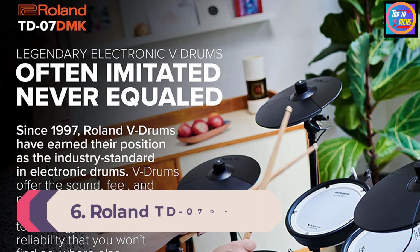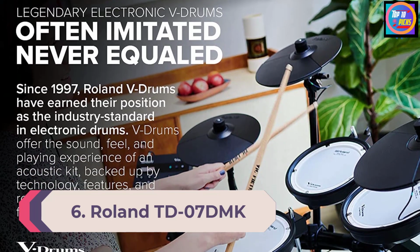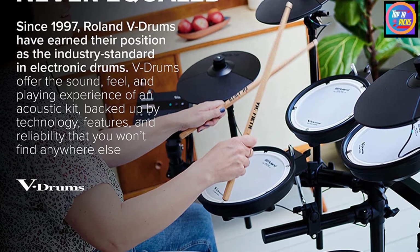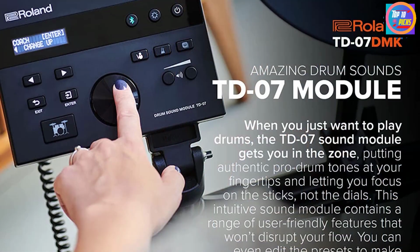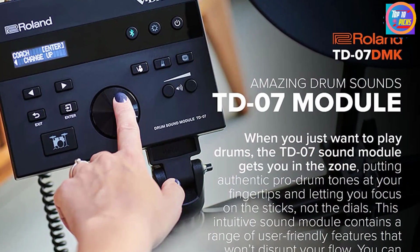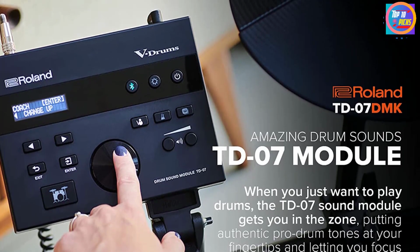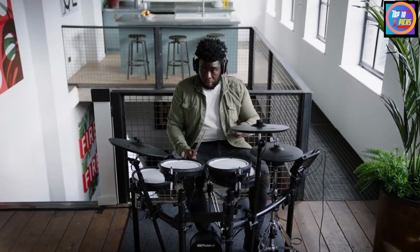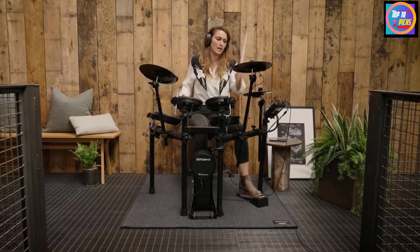Number 6. Roland TD-07DMK. The Roland TD-07DMK is the most affordable electronic drum set in the newly expanded TD-07 range. If you like the deep editing features and Bluetooth functionality of the TD-07 module, but don't really need any of the other physical frills the TD-07KV, KX, and KVX kits offer, then this could be the best electronic drum set for you. Yes, it's a more budget option, but don't let that fool you.